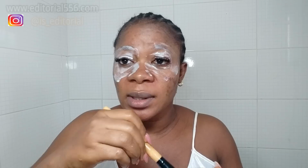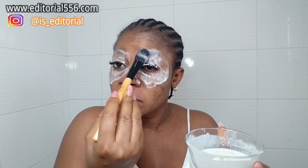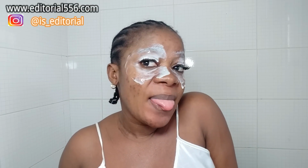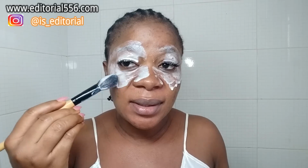The same thing with this other side. Make sure you apply a good or generous quantity of that, okay? And poof. Okay, so after you have applied it like this, you have to leave it to just get into your skin, okay? And then you are going to begin to see that from the very first day you apply this, you're going to begin to see a whole lot of improvement.